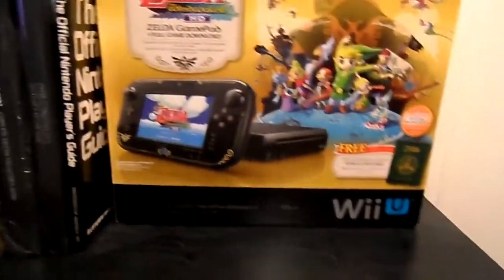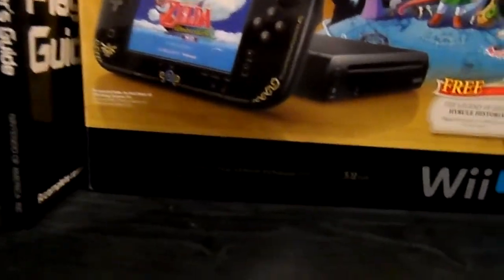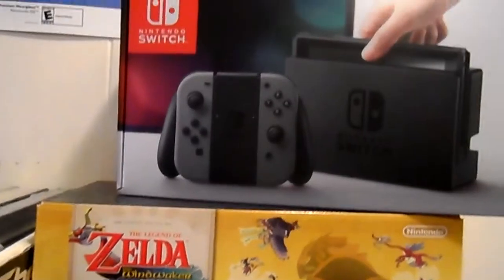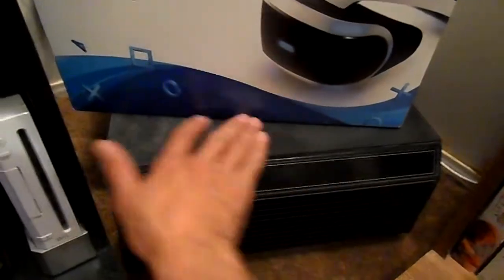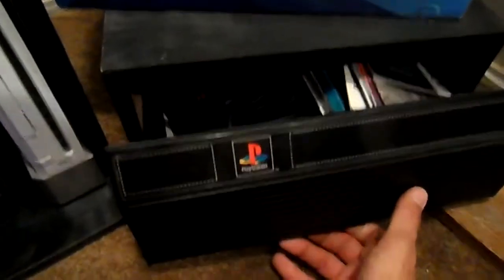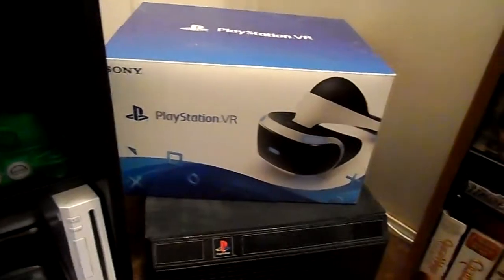And, of course, the Wind Waker Deluxe Set Wii U and the Switch. Now, come over here, we have PlayStation VR. And this PlayStation box that was given to me by a friend, it's all dusty. It's got some manuals in there and some stuff for the VR.